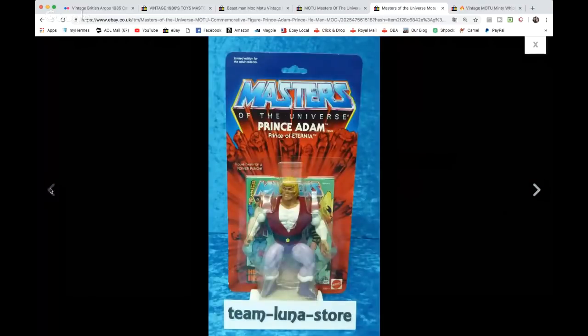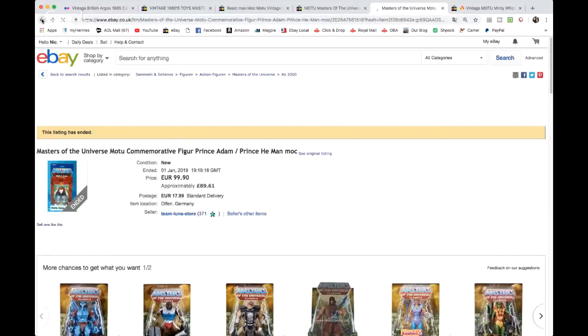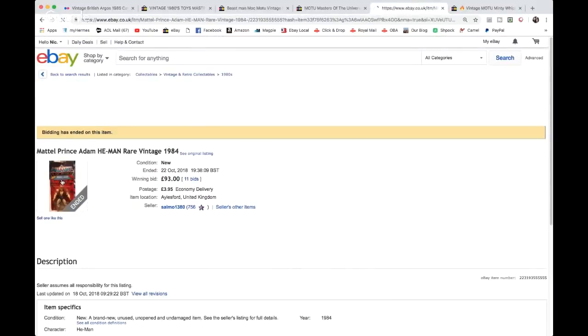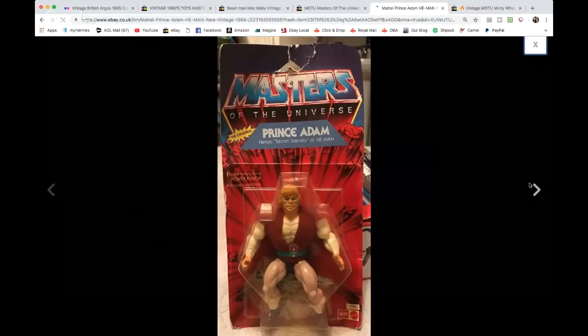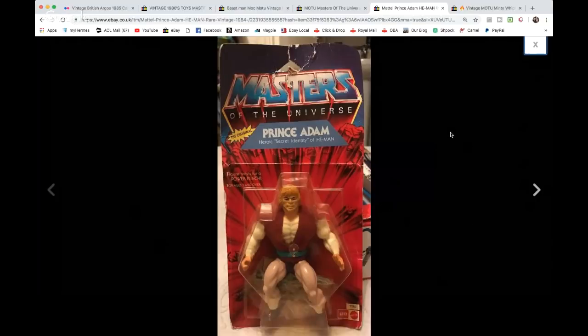But I'm giving the points to Gillian. There you go. Well, that's a commemorative, actually. That's a reissue. Oh, forget that. I think that's a reissue thing. Vintage 1984. There we go. So that's the regular Mattel one. We're looking around the £100 mark. There you go. Prince Adam on a pretty shabby looking card. So if you, oh no, that says Leo. What? I'm so confused now. That says Leo in the bottom corner. And Mattel, Leo Mattel. Oh, I'm so confused. As you can tell, I'm no expert.